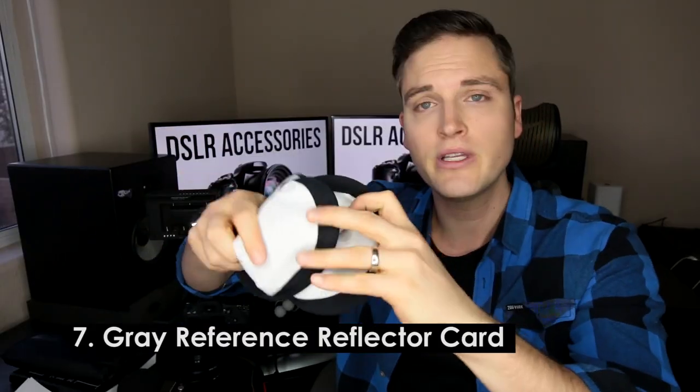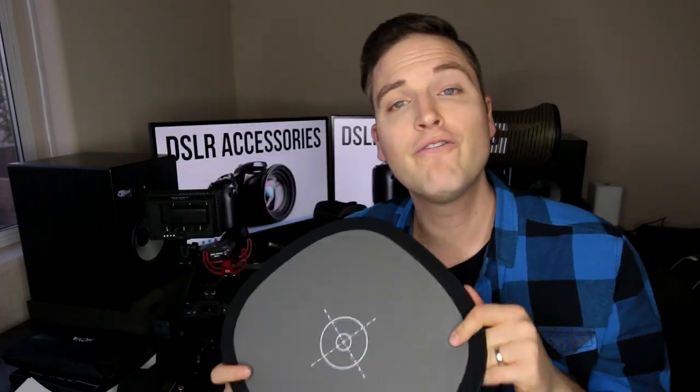Number seven is a gray reflector card. This little guy can be folded down and just kept in your bag, and it's got a white side and a gray side for setting custom white balance. And what I found, of course, is that auto white balance isn't always reliable, it can be all over the place. Trying to pick the Kelvin can be challenging.